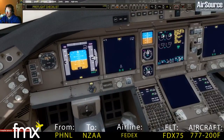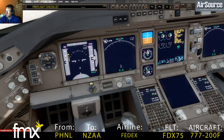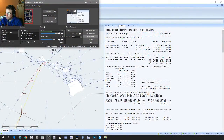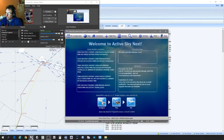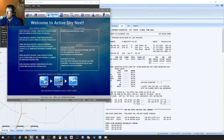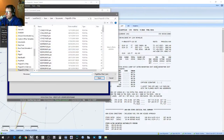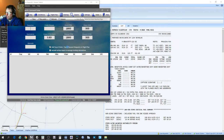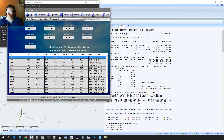While we wait for that to come up, we're going to program the weather system. If I come back over to my desktop, there's the desktop, and then Active Sky Next. We can load the flight plan that we've already exported from PFPX. So we know we're going PHNL to NZAA. Open that up. That'll load up.